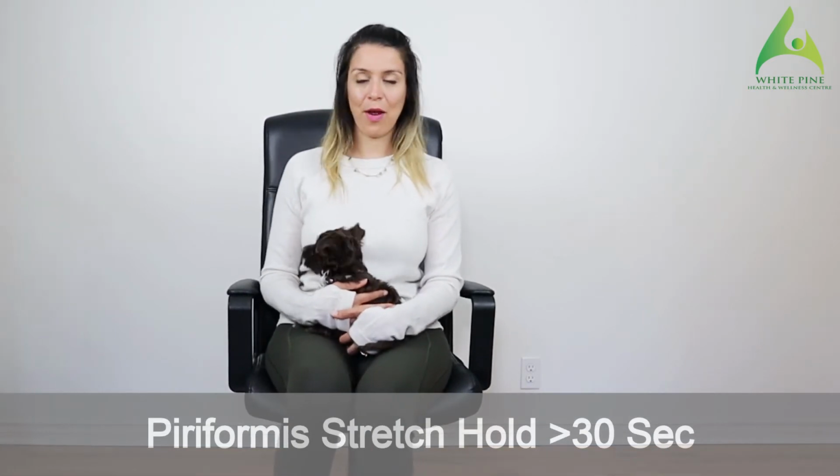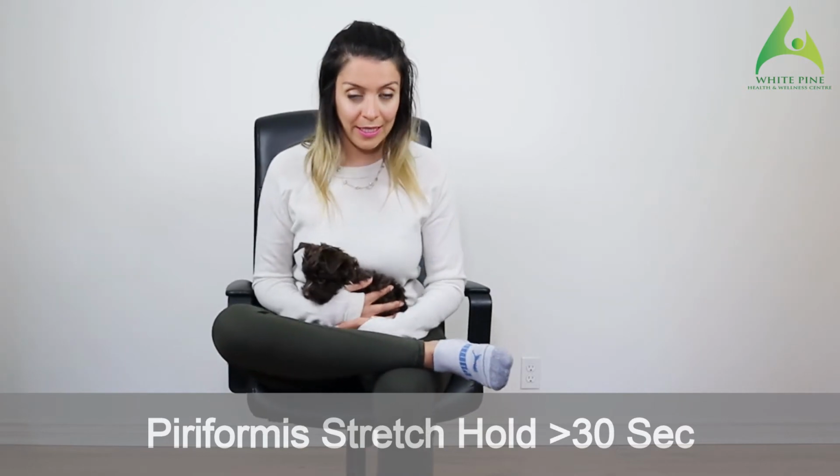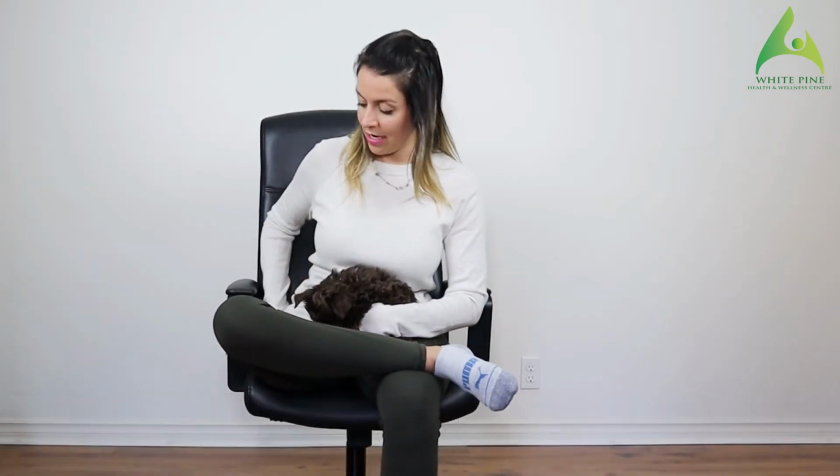So again, my favorite one is going to be the piriformis stretch. Bring your ankle right over your knee, okay? And then gently push your knee down. So you should again be feeling a really nice stretch in your glute, moving to your knee. Hold it for 30 seconds, and then we can repeat on the other side.